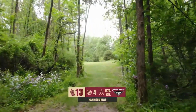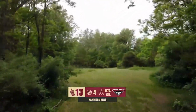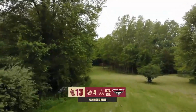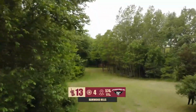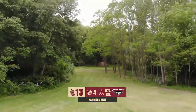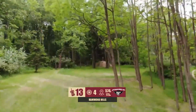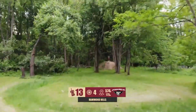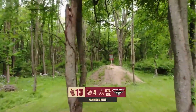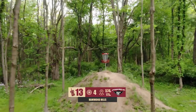On to hole 13. This shot is straight out the gap. You want to fade at the end, land in the landing zone. From there, you're going to have either a hyzer or sidearm approach to a very, very difficult green. This basket is, I'd say, about 15 feet above our heads. And you don't want to miss and roll down that hill. It's definitely opportunity for a tin cup.